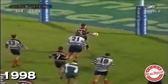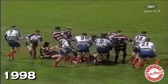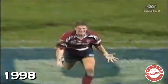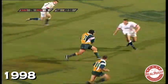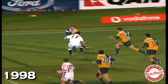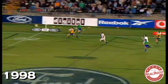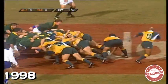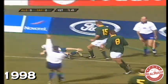Well, that was Kefu indeed. Tune! Ben Tune breaks the deadlock. The pressure finally told. Second try in Super 12. And here's an overlap. Kefu gets it away to Gregan. Here's Larkham! Tune! What a start!